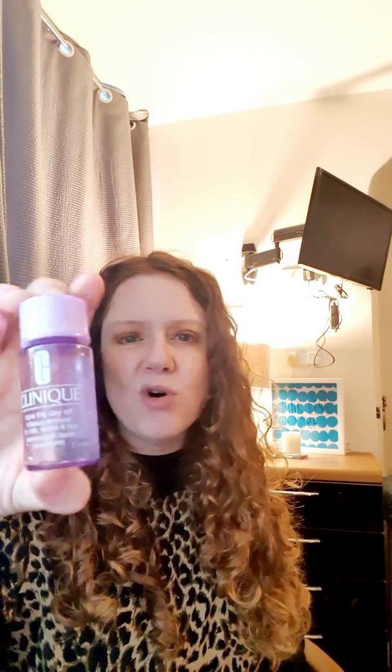And last other things, Clinique Take the Day Off. Again, I had a little sample size of that. I always seem to get a lot of these samples in boxes and things, but they're so useful. Again, like the Elemis one, I think these are very good at taking off really tough eyeshadows.